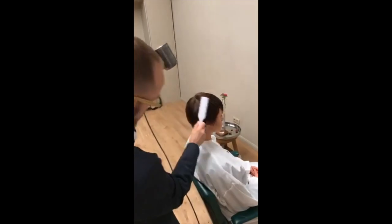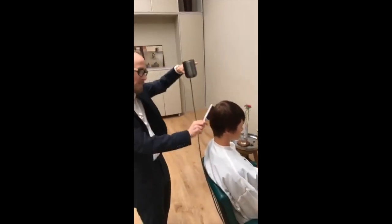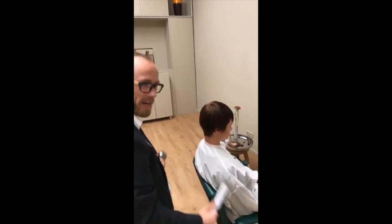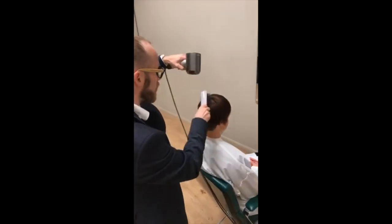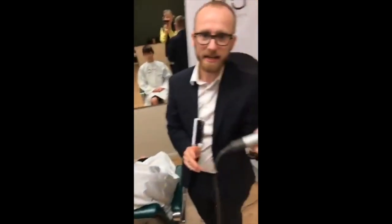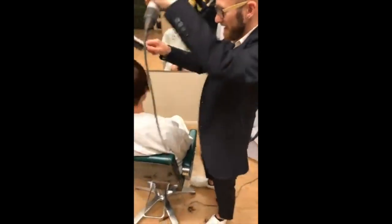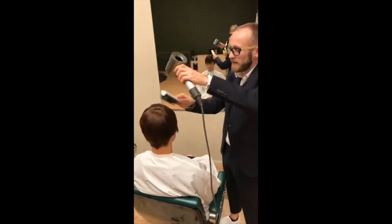Nelly wants to know what's the difference with that dryer. Actually, I'm also about to find it out because it's the first time that I'm using it. But one difference I can definitely tell you already, it's very light. It's not very heavy in your hand, so it's not going to destroy your body. And it's very low volume. So we can still talk, you can still hear me, but the hairdryer is full on, almost. It's got good power. And look, the design is like the iPhone of the hairdryers. I'm a big design fan, so this is something really minimalist, beautiful.